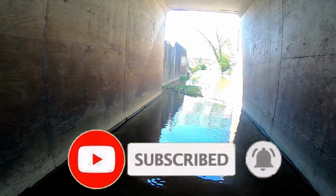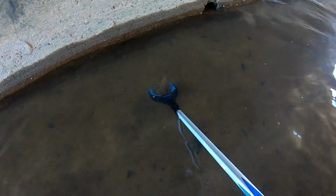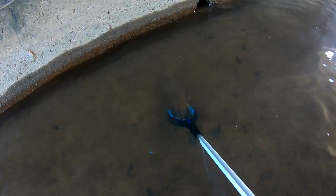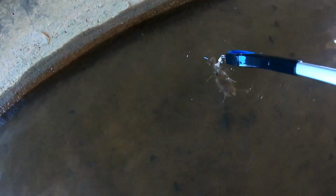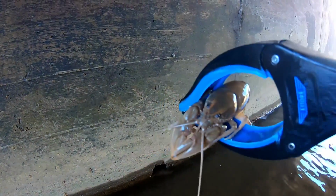If there was such a thing as a perfect creek, this is it. That big old crawfish right there. Can y'all see him? Watch him. He's probably about froze. It's a little cold this morning. Check him out. It's a big one.